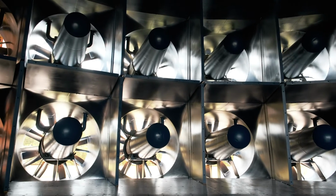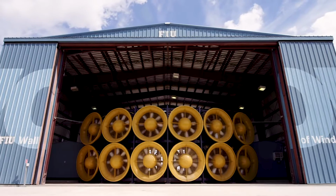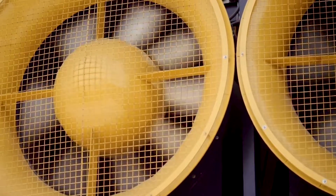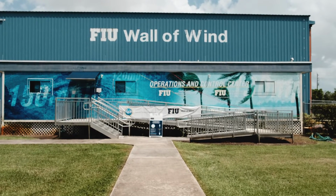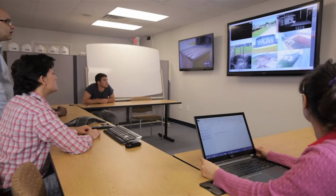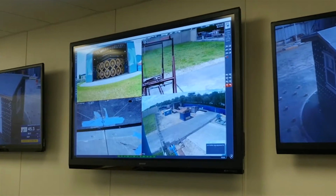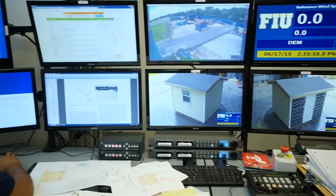The WOW's 12-fan system provides controlled, programmable, and repeatable large and full-scale testing in flows that efficiently replicate wind speeds to 160 miles per hour accompanied by wind-driven rain. Users enter the facility through the Operations and Control Center, a 1,300-square-foot air-conditioned space where the team operates the Wall of Wind fans and data acquisition systems. Telepresence capabilities also allow users to remotely view the tests in real time while virtually interacting with the EF technical team and providing feedback during the experiments.